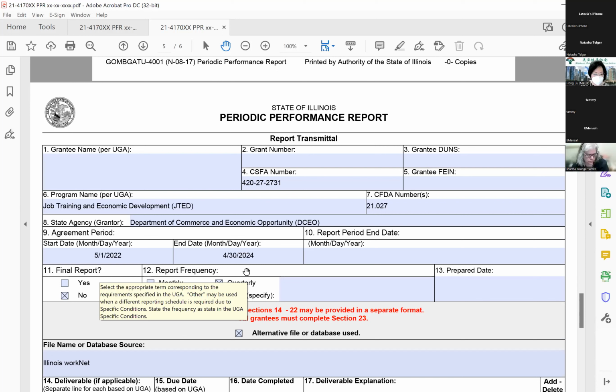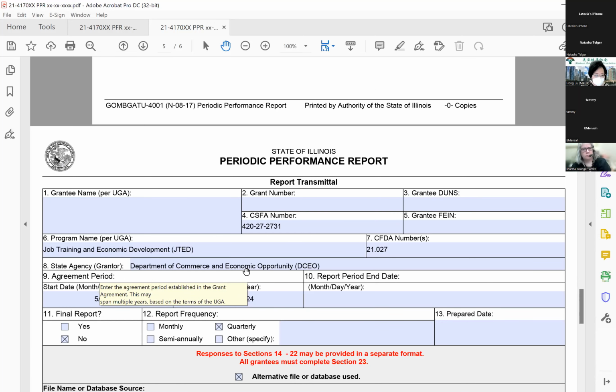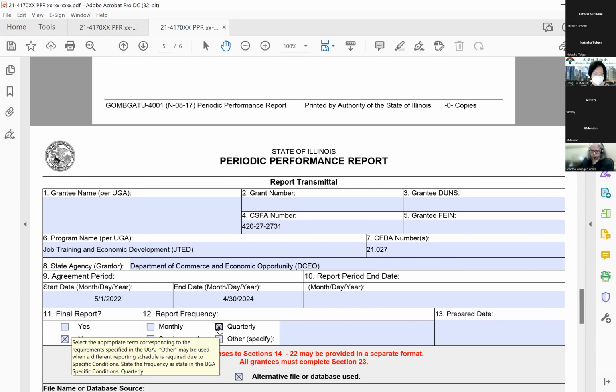Hi, Tammy, this is Hong Liu. For the monthly report, quarterly report, or a semi-annual report, we use the same form? Yes, but with this particular form, you're only going to use it on a quarterly basis. So that's why that's checked right here. You're going to be submitting quarterly reports for this grant 15 days after the quarter end, and we go calendar quarter, so it's January, February, March, April, May, June, July, August, September, October, November, December. And it's 15 days after the quarter end that these are due.